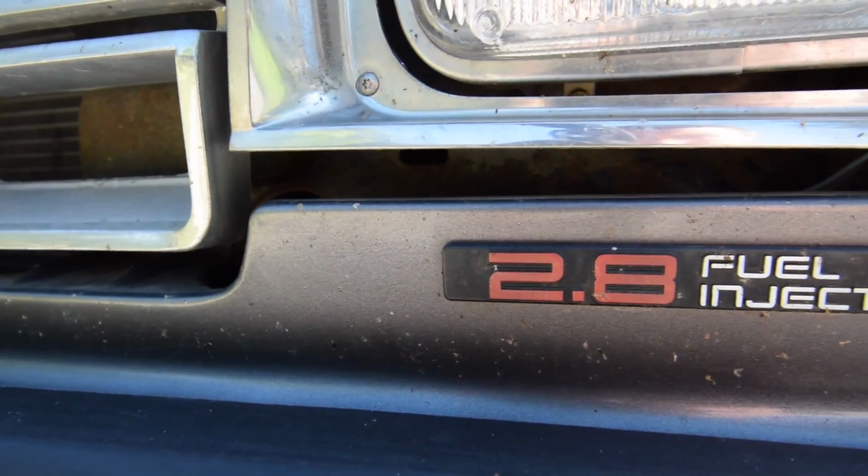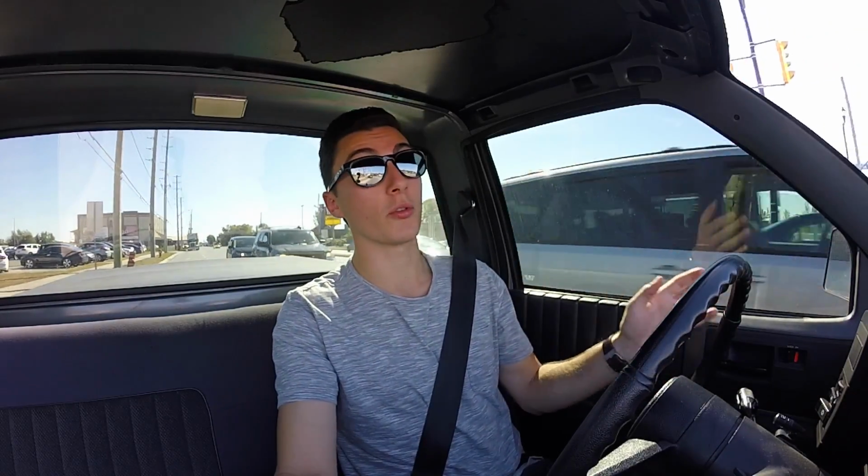And it doesn't sound horrible. I mean, it's only a 2.8 liter fuel injected little 6-cylinder, but it doesn't sound horrible for what it is.